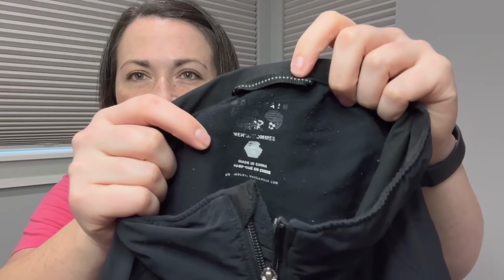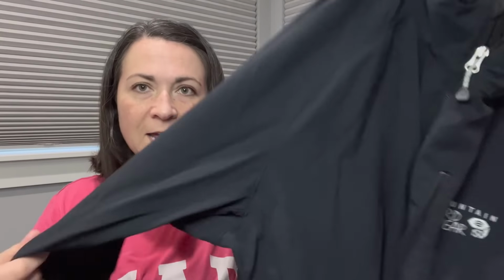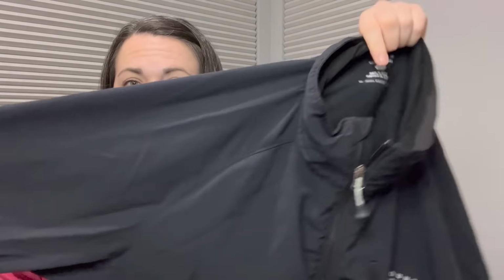The next piece is Mountain Hardware. So this one had a little bit of wear as well. It's a men's extra large once again. The outside actually looks really great, which is wonderful. Not much to see here.